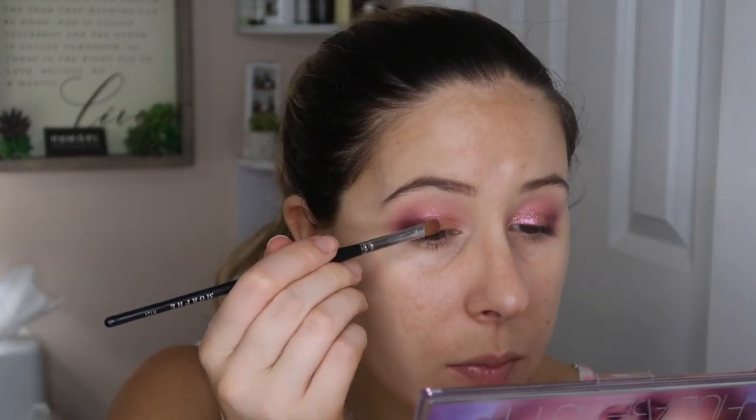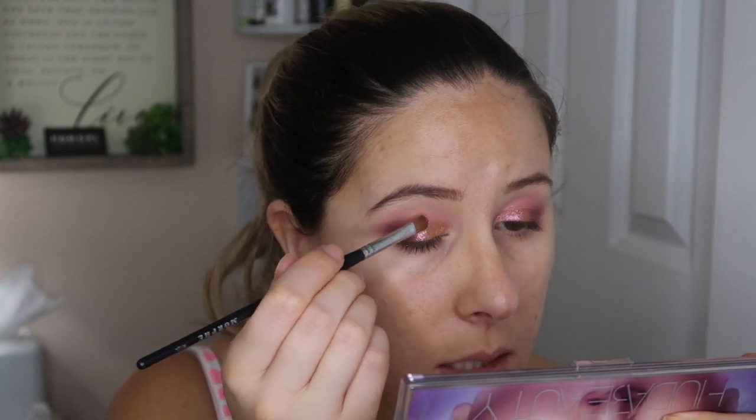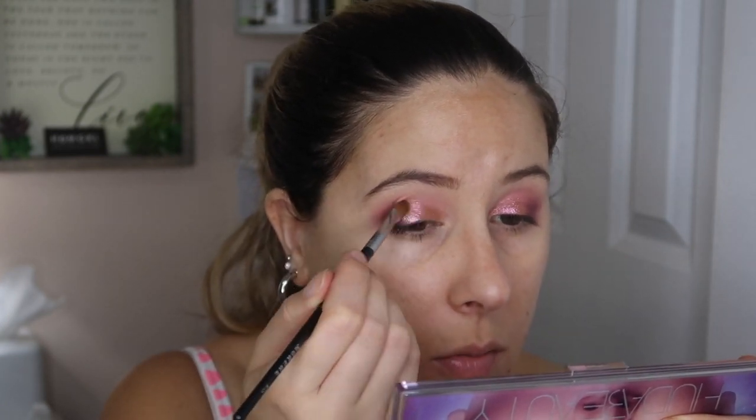Now what I want to do is take the shade Gold Glitch, which is this shade right over here. I'm going to use the same exact brush. I'm just going to apply that right to the center of the eye just to add a little bit more of a pop. So we can put this palette to the side and we are going to apply some falsies.